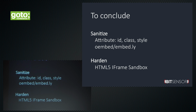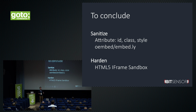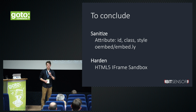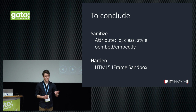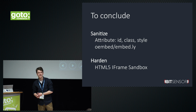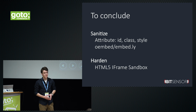So for you as developers, what can you do against these types of attacks? Well, the first thing is when you're whitelisting, make sure the whitelist is as strict as possible. If you download a whitelist, and I'll show that with a demo as well, the class attribute is whitelisted by default. The ID attribute is whitelisted by default, and I use it as an attacker. So I would strip them from your whitelist.